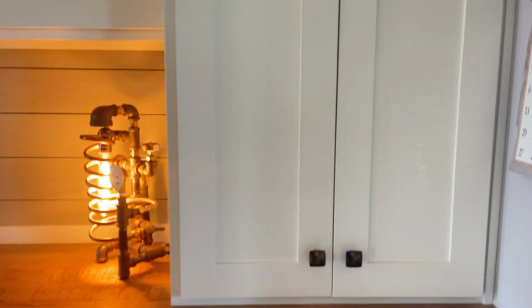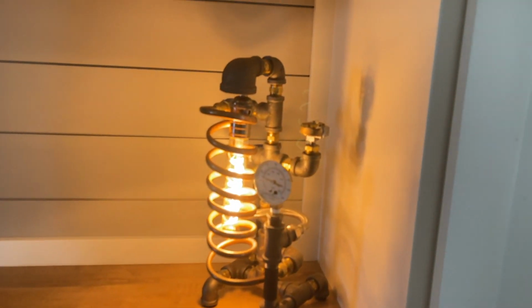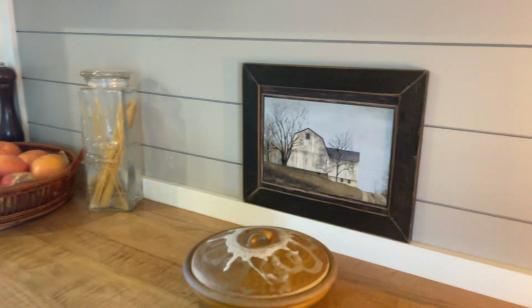That really cool steampunk lamp that you're getting, sort of an industrial look to it. Her brother made that, and it's just so unique and artistic. It seems like her whole family is very artistic. You're going to see some of her dad's paintings coming up.